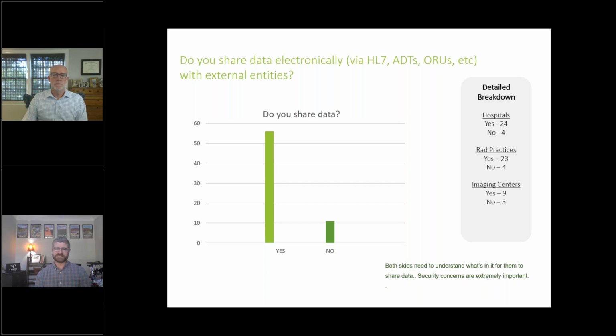In the imaging centers, I think their percentage is 33% of not doing that. I think the reason they can do that is there often are a handful of imaging centers who are truly just in a bubble, and so they can get that done because they don't have external partners they work with. The rad group and the imaging center are all just one. Yeah, makes sense. So the percentages were 84% yes and 16% no.